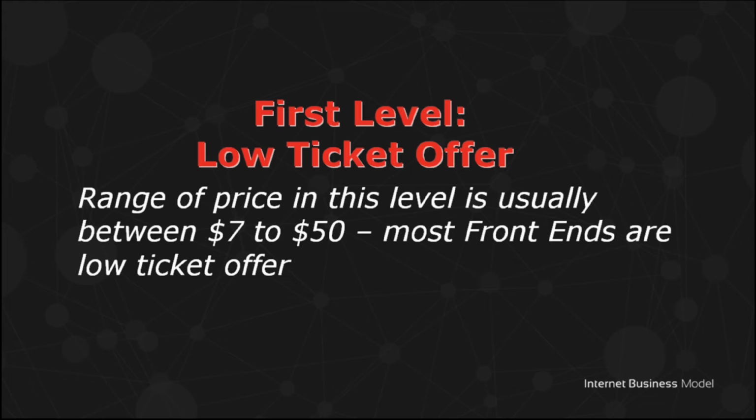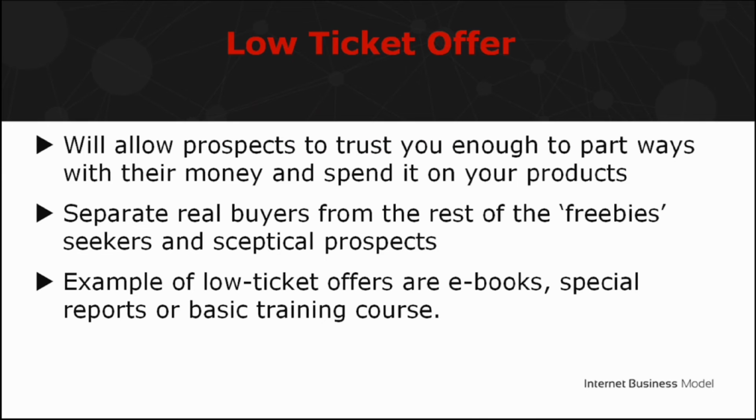The first level of your funnel is called the low-ticket offer. The price in this level is between $7 and $50. This explains why most front-end offers are mostly low-ticket offers. Its real purpose is to generate buyer leads. This allows prospects to trust you enough to part with their money and spend it on your products. You even get to separate real buyers from the rest of the freebie seekers. Examples of low-ticket offers are ebooks, special reports, or basic training courses.